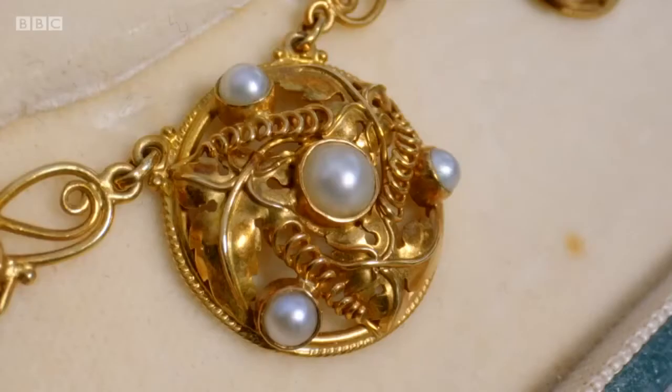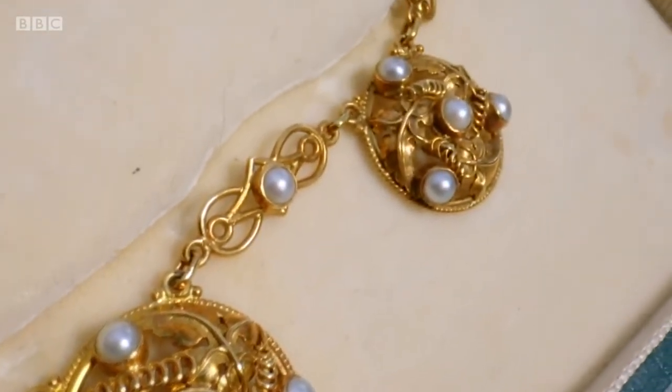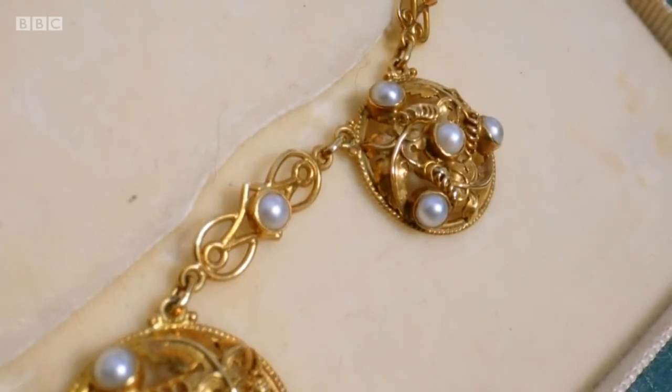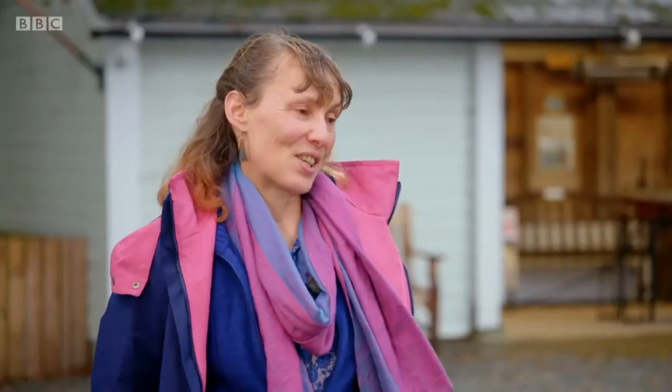I know this piece of jewellery. I've seen the drawings of this piece. As a jewellery historian, when you see a piece of jewellery that all you've seen is diagrams of, you think, I wonder what happened to that? So I come all the way up here to Windermere, and here it is in front of me. Wow. That's very nice to know. I'm absolutely thrilled. Thank you.